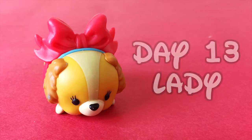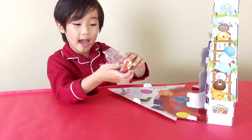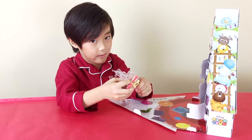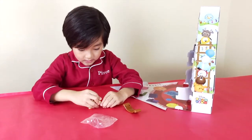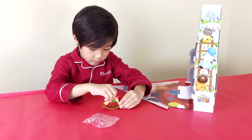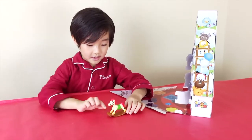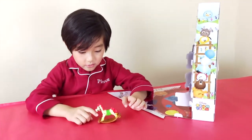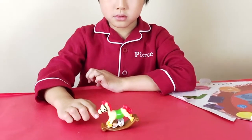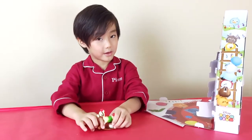For all you 14. Oh yeah, 14 is right here. It's a little rocking horse. I have one of these at my house, which is right here. Not in the video room though. And there we go. There you go, just stick your legs in. This is so cute. It can fit a Tsum Tsum and then it can rock. That's so cute.